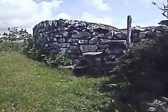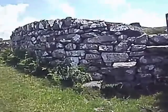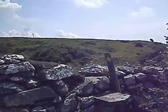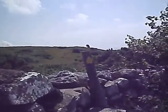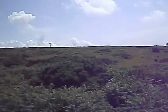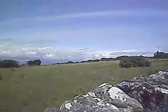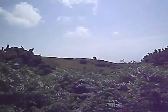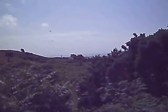Is this a convenient stone stile, which I've climbed over many times in the past 12 years. The ferns are starting to take over, tending to obliterate the footpaths.